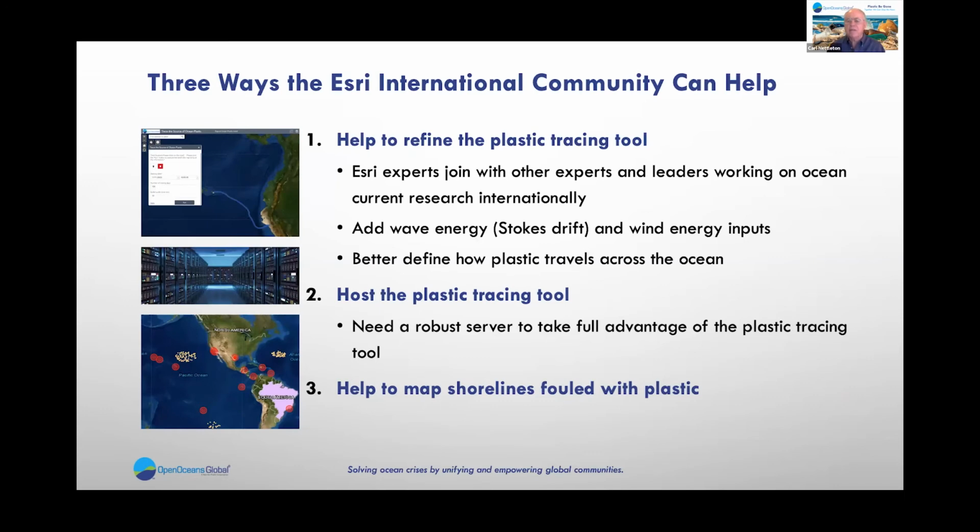There are three ways Esri and its international community of users can help us to solve the ocean plastic crisis. The first is to engage Esri experts in working with Jingyi Wang and other global experts to refine the tracing tool to include wave and wind energy inputs to better define how plastic travels across the ocean. The second is to host the tracing tool. It is on the University of Redlands server now, but can't stay there as a student project. So we need another robust server to more fully develop the plastic tracing tool.